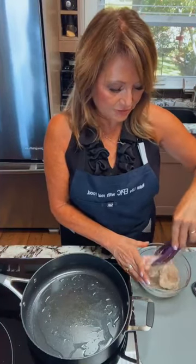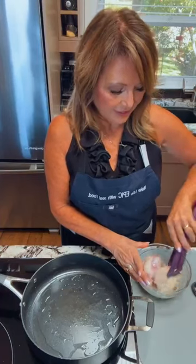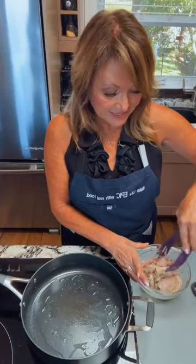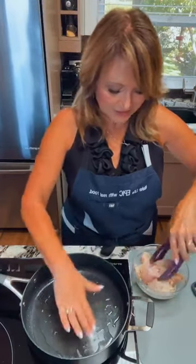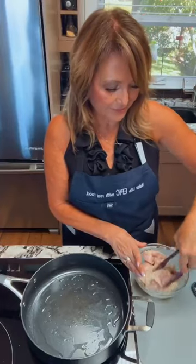And we're just gonna make sure we've got our chicken coated with that extra flavor. And then we're going to use the rest of it in a sauce that we're going to be using. So my pan is almost heated up, which is good timing.